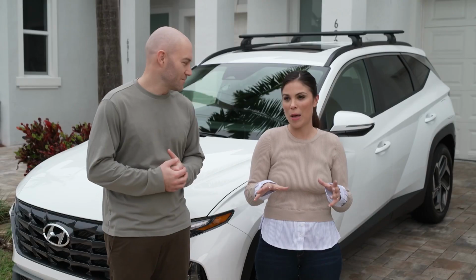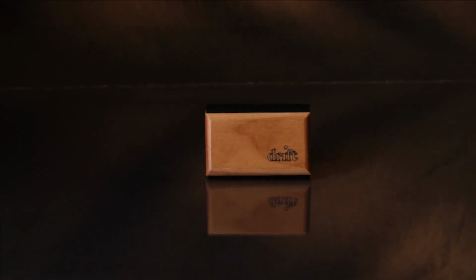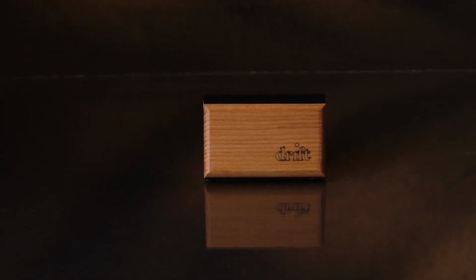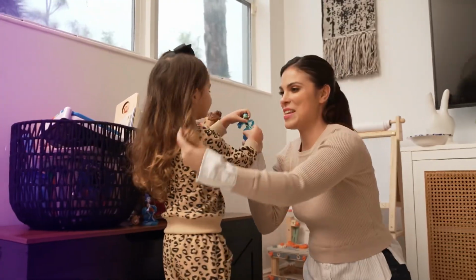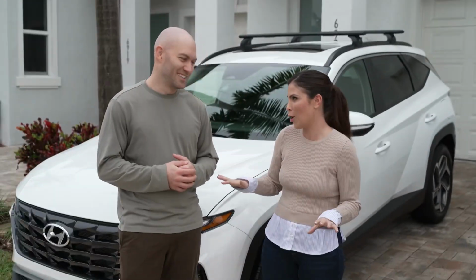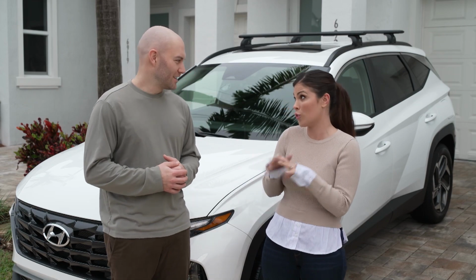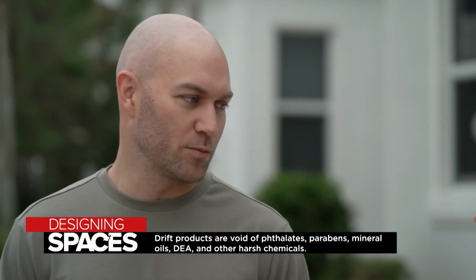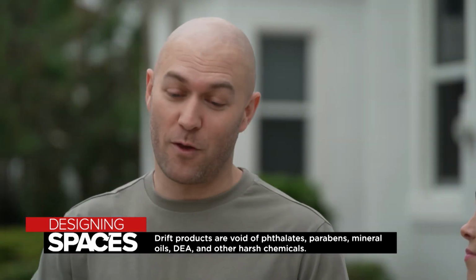Absolutely, and you know what I like about yours too? They look clean, they look sleek, they look modern. Looking at it, I would never know that it was an air freshener. And for me, personally, I've got 2 kids, I've got dogs, I know you have kids too. I mean, we know that new car scent, it's gone almost immediately. But I refuse to use those air fresheners that have those harmful chemicals. We wanted them to be as clean as we possibly could, so it has no phthalates, parabens. We've got a giant list of bad stuff that we don't have in our product.